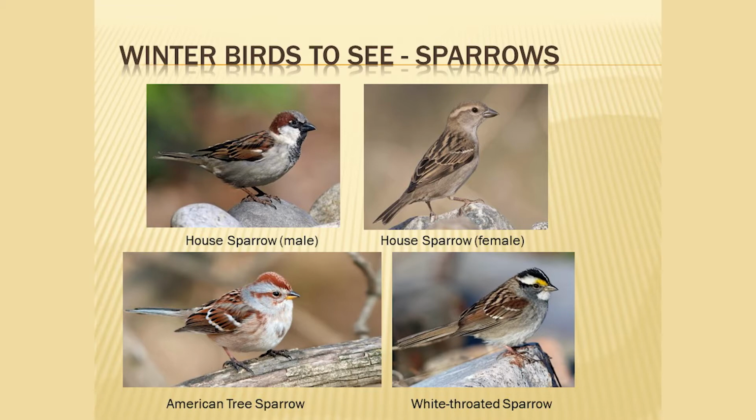One of our winter visitors is the American tree sparrow. He's not here during the summer. He's only here during the winter. Brown cap, gray face, a little bit of a bar mark, has a little bit of a spot on the chest, and very nice and kind of rusty brown on the wings, which makes him easy to see and tell apart.